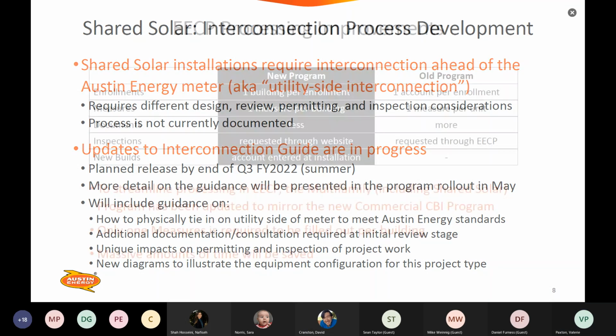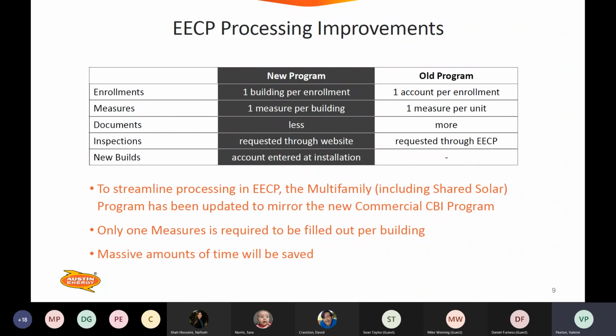Yeah, thanks, David. That's all tremendous stuff. On a less tremendous note, but still very satisfactory to me, we've made some processing improvements in EECP, which is the portal that our contractors use to submit applications for our solar rebate programs. So under the new program, we're just doing one building per enrollment. You'll just have to enter the specifications of the solar array just once per building. We will require less documentation. And for inspections, we'll do the inspection process that we're doing right now, where those are requested through the website.